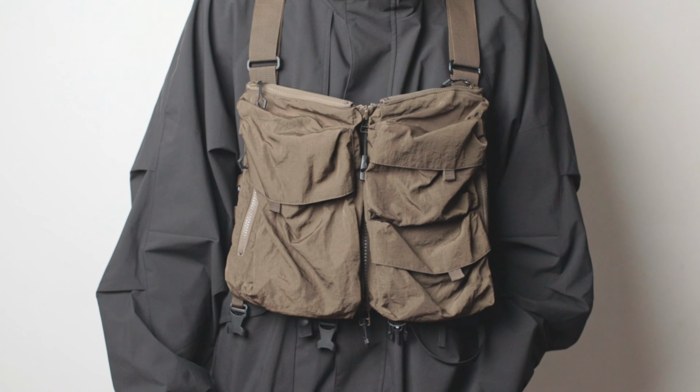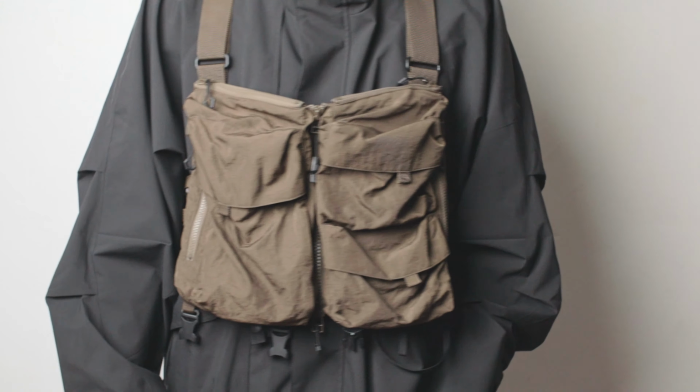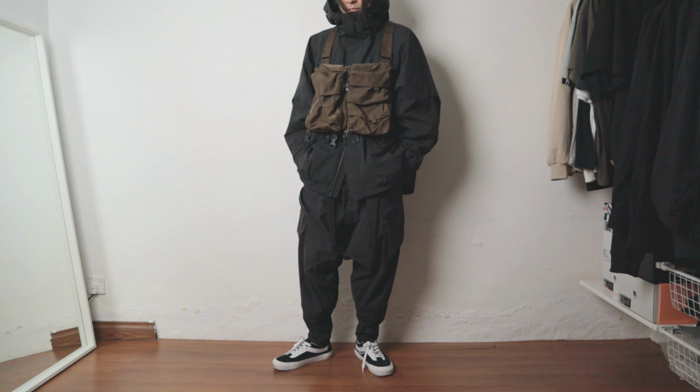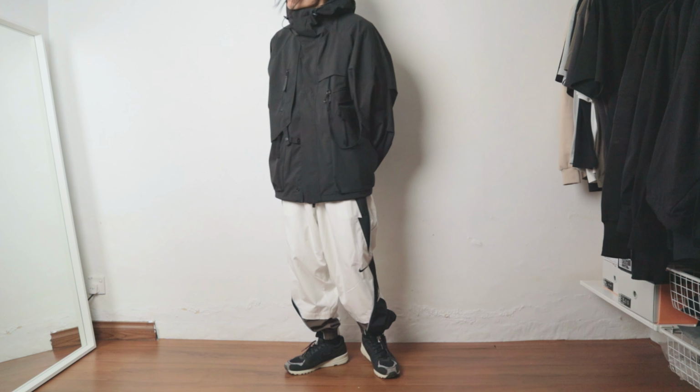Alternatively, if I do want to spice things up a little, I would go ahead and add on this Goopimade VP01 chest rig. The olive colorway really gives the outfit a nice pop of color and adds more of that utilitarian look. Speaking about colors, this next outfit actually turns out to be one of my new favorites.